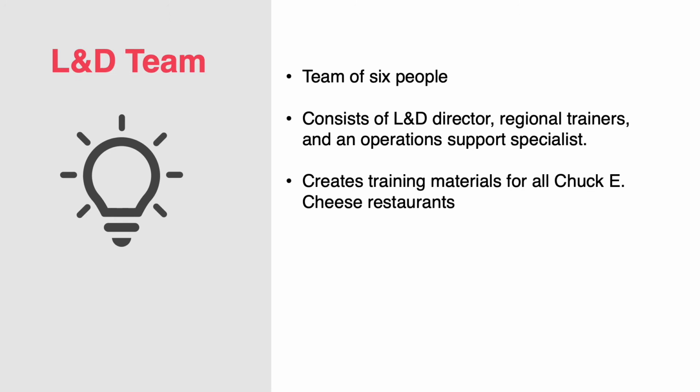The L&D team is a small team of 6 people. It consists of the L&D director, regional trainers, and an operations support specialist. We create training materials for all Chuck E. Cheese restaurants.